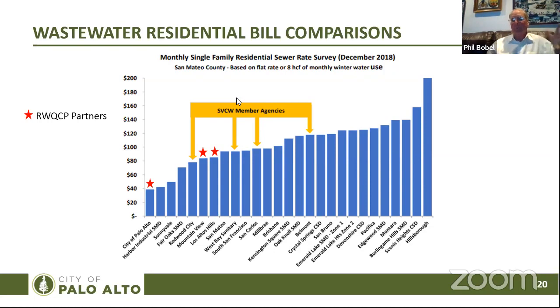But then secondly, they're either 1 acre lots or much bigger lots, so they have fewer connections per area. And the real factor is that they have much longer, much bigger collection systems to collect from the same number of houses. So that's just a few insights about those differences. But while that graph is up there, I have to say that we're very proud of the fact that Palo Alto is not only lower than those 2, but lower than all those other communities on there, which go to various sewage treatment plants on the peninsula.